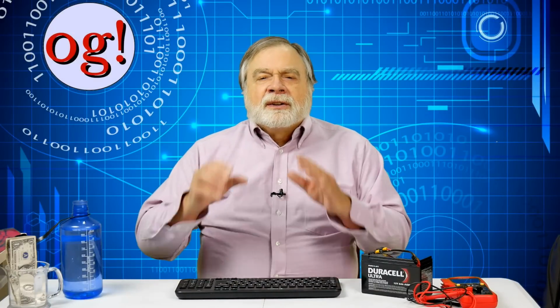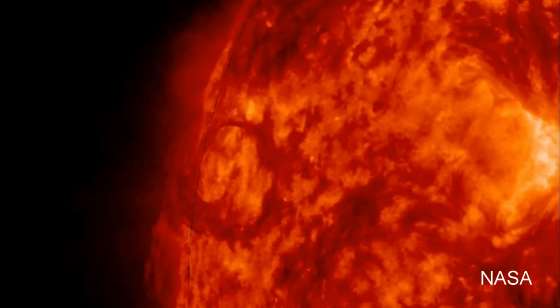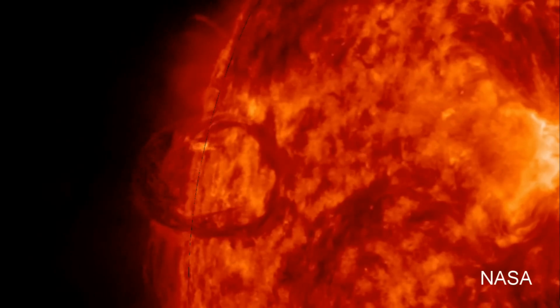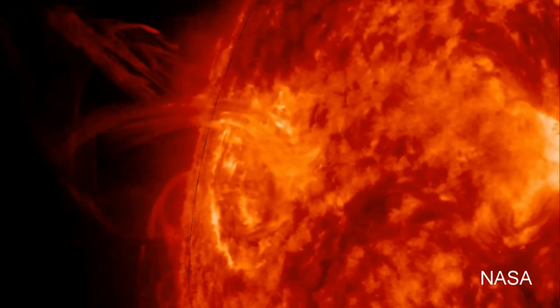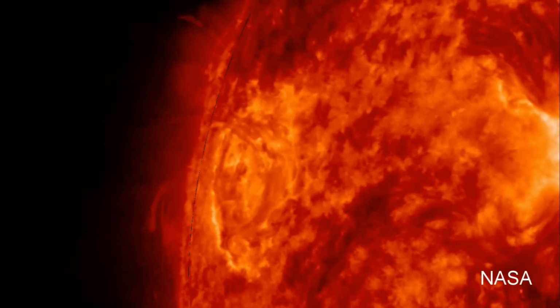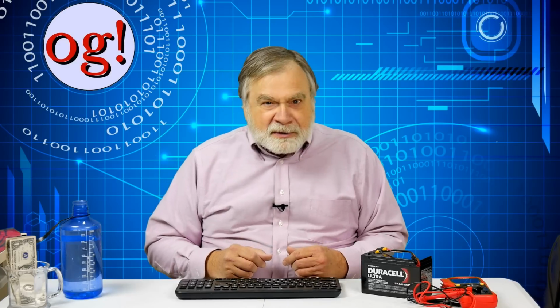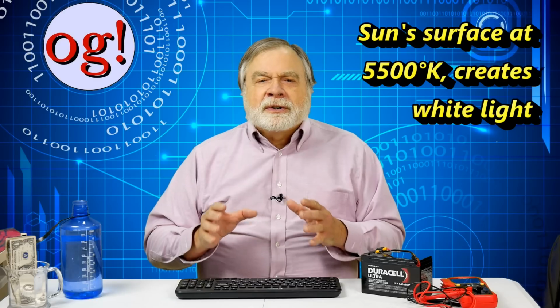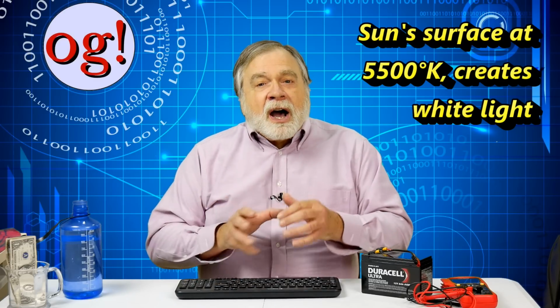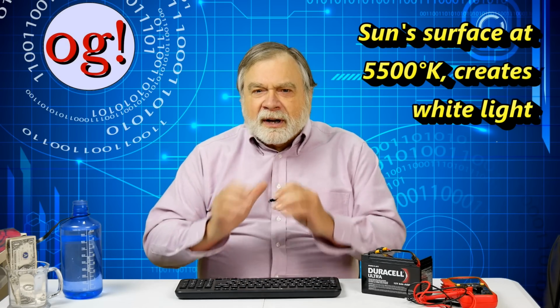Because of the heat, the hydrogen and other elements in the outer part of the Sun are ions, and with all that heat, they move a lot, and moving ions create very strong magnetic fields. The Sun is really quite a violent place. Fortunately, we're on the order of 93 million miles away from it. The temperature on the surface of the Sun is about 5,500 degrees Kelvin, and it is a very hot object that emits light. By definition, we call this white light.